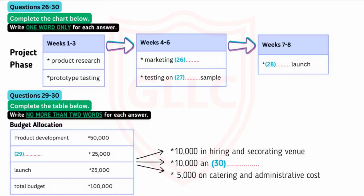Has the timescale been agreed yet? Yes. You said we have a total of 8 weeks to bring the product to launch. So we've decided to allocate 3 weeks at the beginning to product research and prototype testing. Very good. Then after that, we are going to spend a further 3 weeks formulating our marketing strategy and doing some research and testing on a sample of the target market itself to get some feedback. And presumably the last 2 weeks will be devoted to the launch?